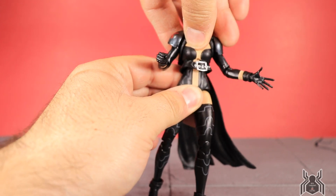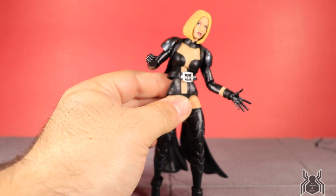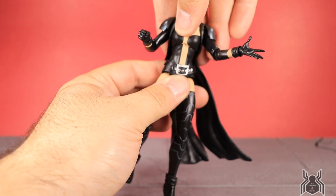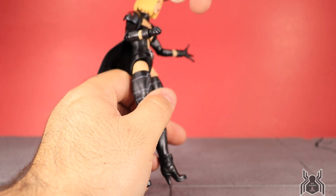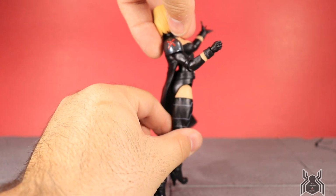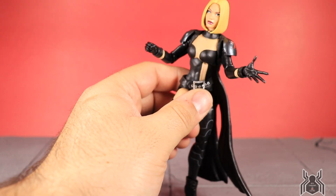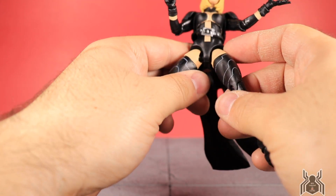So female figure, standard diaphragm joint. So here we have her straight up. She can pivot to the side a little bit there, pivot to the other side as well. Crunching forward, she's going to crunch that much, so not a whole lot. Back, she goes a little bit more, and the jacket really doesn't get in the way, so that is good. The diaphragm, you can get a swivel in there because there is no waist swivel. Again, the belt is just a floating piece.